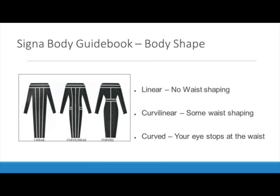But we also go into your body shapes. So we only have 3 body shapes. We have linear, we have curvy linear, and then we have curvy. And that's based on your waist measurements. If the difference between your shoulders and your waist is less than 7 inches, then you want to dress very linear, hence the long jacket.